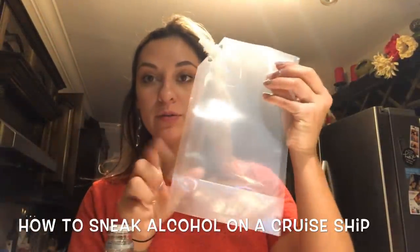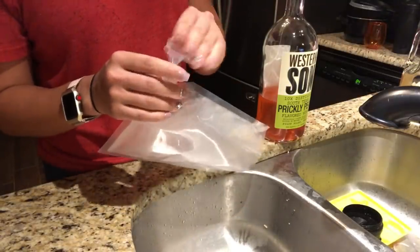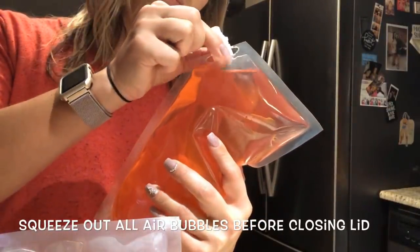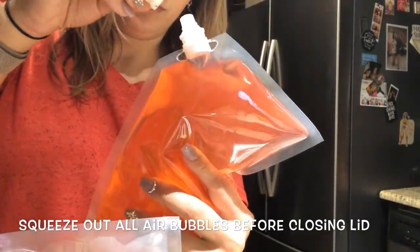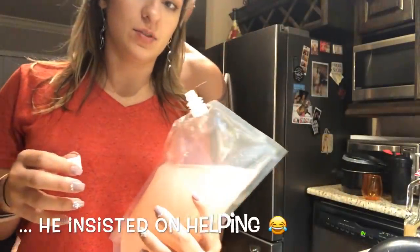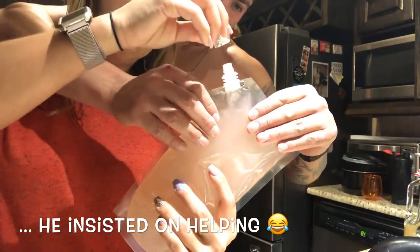Okay, so I have these 32-ounce Rum Runner packages. So I'm putting air in to open it all the way. Recording, because I'm trying to make a YouTube video. Okay, ready? They should be ready to close it. Hold on.